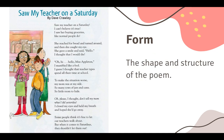Then we have form. This is what I was talking about at the beginning about the visually distinctive. This is the shape and the structure of the poem. This is how it looks on the page. Most of the time with poetry, just by looking at it, you can tell that it's a poem. On this one, for example, you have all of the lines lined up on the right.